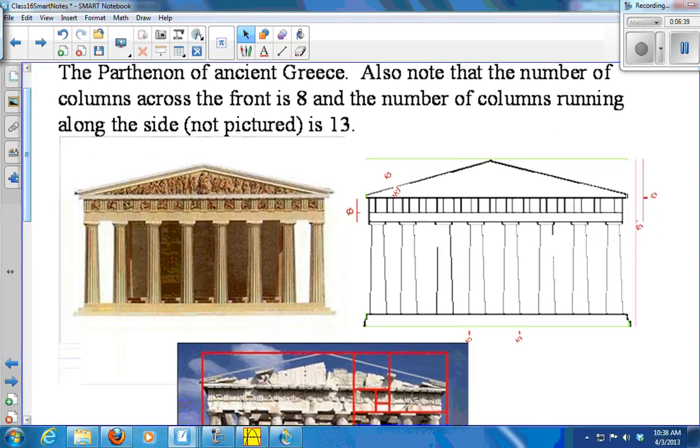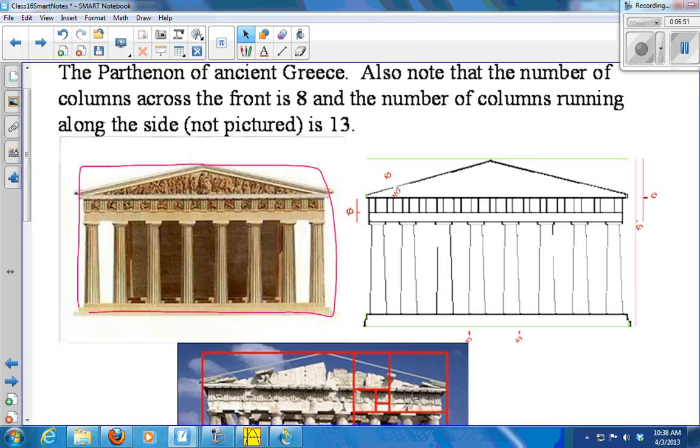The Parthenon of ancient Greece. If you take the pinnacle of the roof and put a rectangle around it, this is a golden rectangle where the length divided by the width is the golden ratio. Every rectangle in here that you see, all of these rectangles, are golden. It has 8 columns across the front and 13 going back.